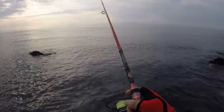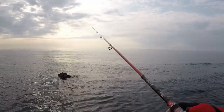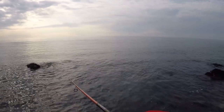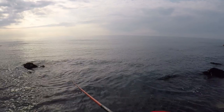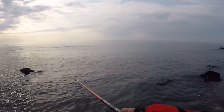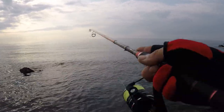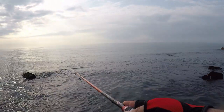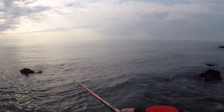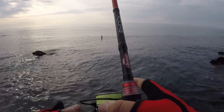Had a little knock then, that was quite close in actually. So I'm going to keep my confidence in this lure for a minute. But yeah, it's great to be back out on the lures. Absolutely brilliant. That was a snag. Yeah, a couple more goes with this shallow dive now. I think we're going to go top water, to be fair.